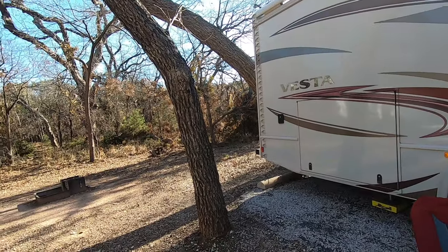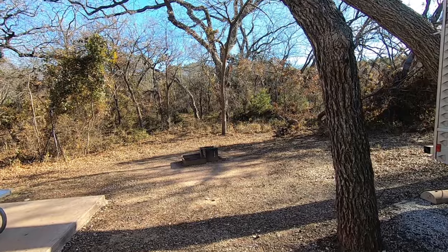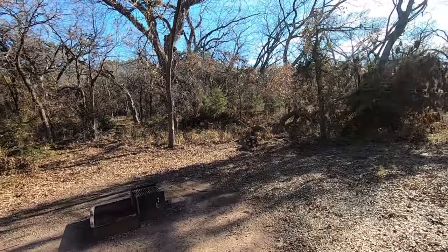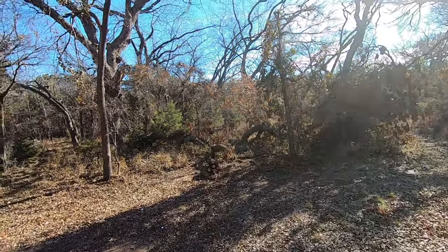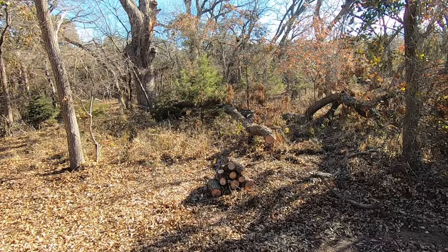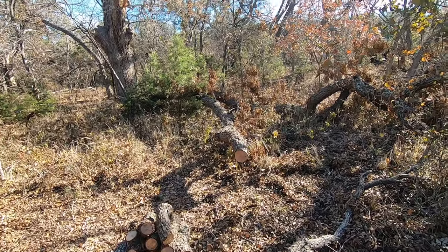Abilene State Park. We're here, and I'm liking what I see. Here's what we have out behind us. Just really thick cross timbers, bottom land. A great big old pecan tree. Looks like they left us a little pecan wood to burn. Of course, it may still be green.